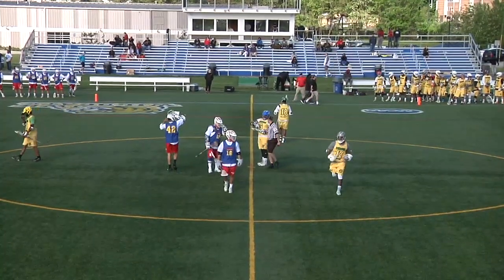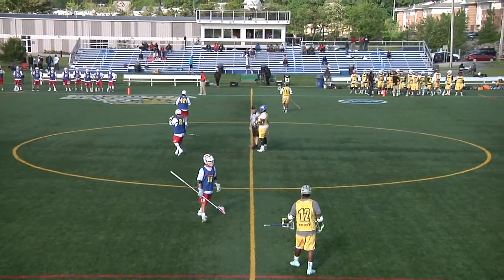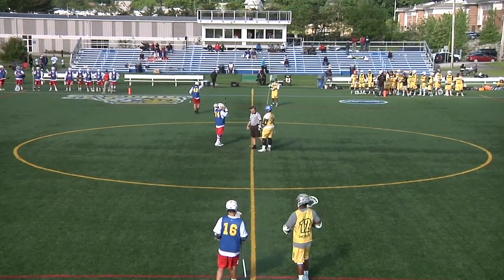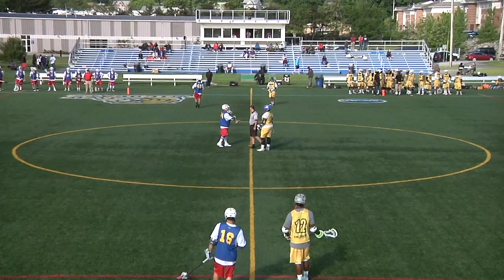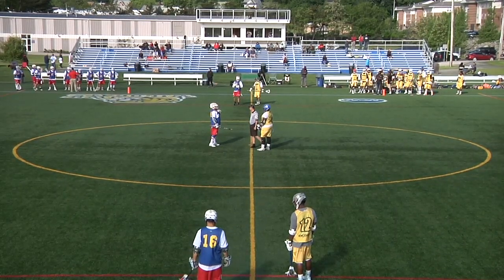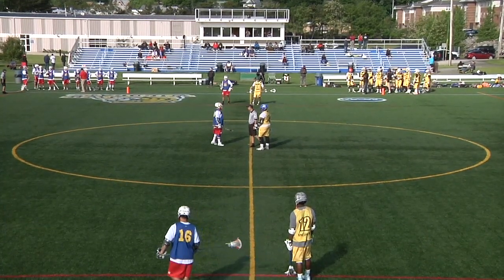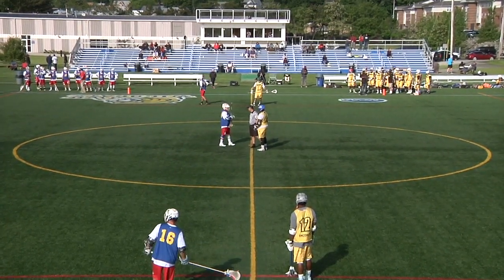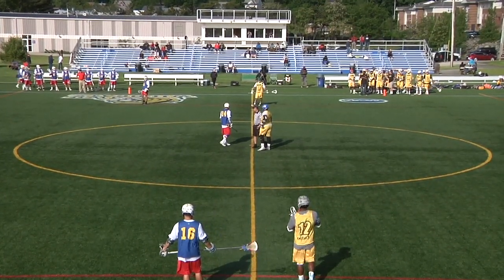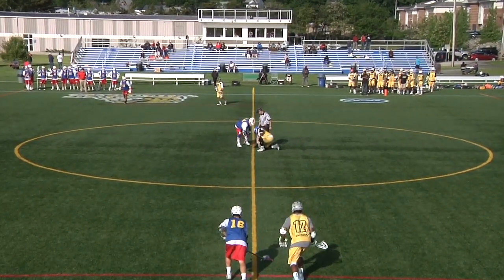Jamaica was very good attacking in transition last game. They got a fantastic game out of their goalie. And now we are edging towards this first face-off. We will play two 20-minute running time halves. The only time the clock will stop is during the last 2 minutes of the game, and that is only if it's a tight game.